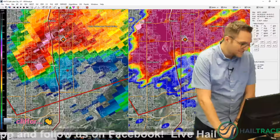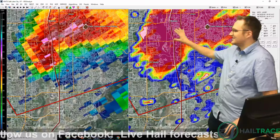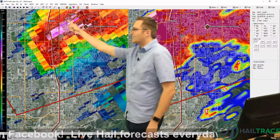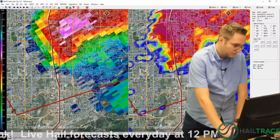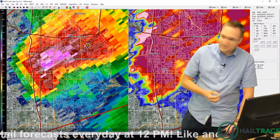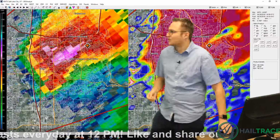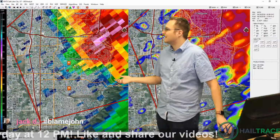You can see the correlation coefficient, the CC, which we usually use, seems to not be working too great because it's showing no hail going on. But if you just look at the good old reflectivity, nice pink core, go over a couple more frames between Sandy and Cottonwood Heights. Looks like quite the hail dump going on here, and it reports a handful of quarter to half size hail reports.